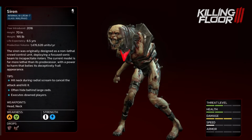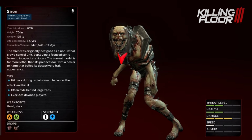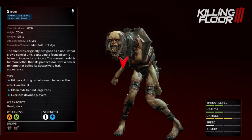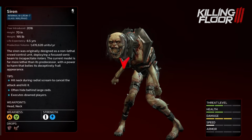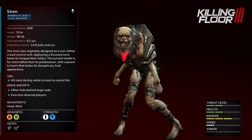Standing 5'10" and weighing just under 200 pounds, the Siren is built to last, with a life expectancy of 6.5 years. While she's resistant to standard gunfire and electricity, she is highly vulnerable to fire and toxins. In combat, she is a master of positioning, often hiding behind the bulk of larger Zeds to unleash her signature radial scream. This sonic attack can tear through armor and health alike, but it has a clear counter.